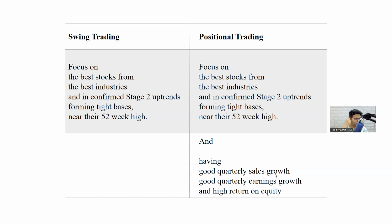Now, if that is not available, if the stock is not showing that kind of sales growth, then at least you should have a recent quarter earnings growth in EPS. Earnings means I'm talking about earnings per share. The recent quarter EPS growth should be 40% or more if this condition is not satisfied. Let's say the June quarter: you compare the current year's June quarter with last year's June quarter, and if the growth is 40% or more, that stock should be on your watch list. So one of these conditions should be met, that is called a best stock. If both are met, then I would categorize it as best of the best.